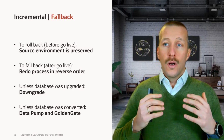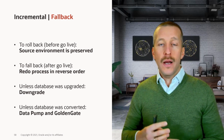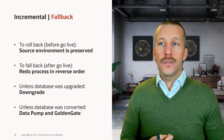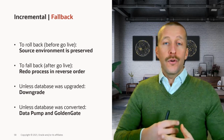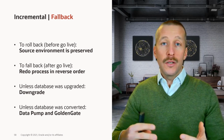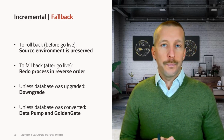If you need to fall back, if something happens after go live on the target system, how do you go back to the source system? With RMAN Incremental Backup, you can simply just reverse the process and do level 0 and level 1 back to the original source system, and you should be good to go.